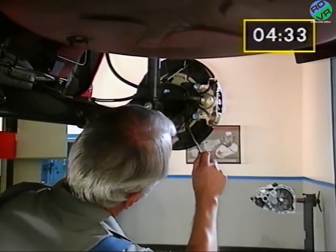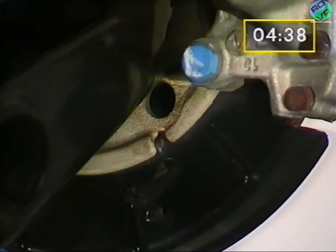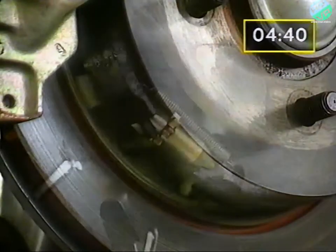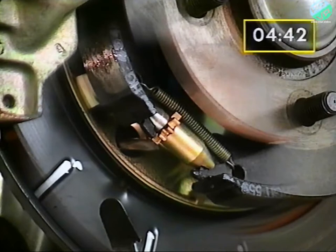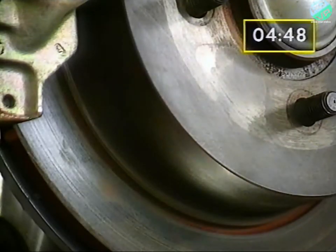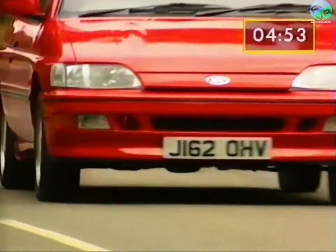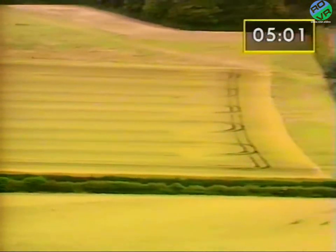Adjustment of the drum brakes for the handbrake is via a plugged hole drilled in the brake backplate, which gives access to a ratchet-type adjuster. Brake shoes can be changed if required in similar fashion to conventional drum brakes. So apart from its engine and gearbox, a number of features to note on this new RS2000. And in part two of this programme, we'll deal with what's new when dismantling and assembling the 16-valve engine.